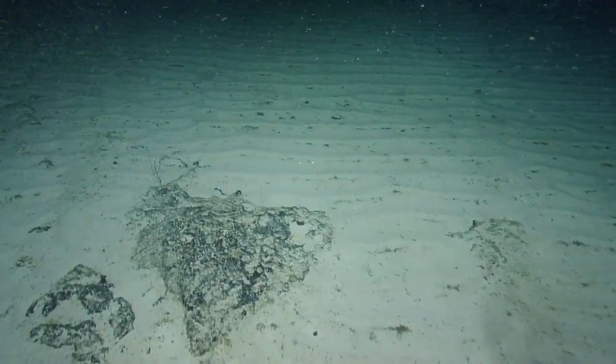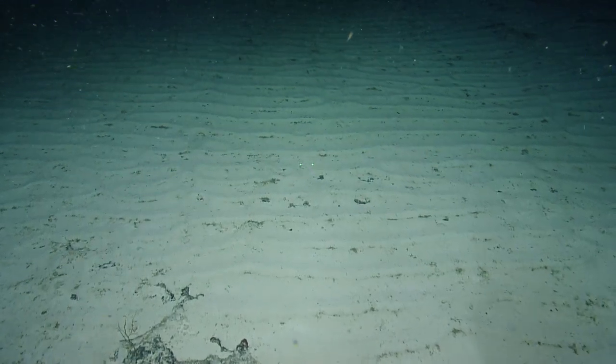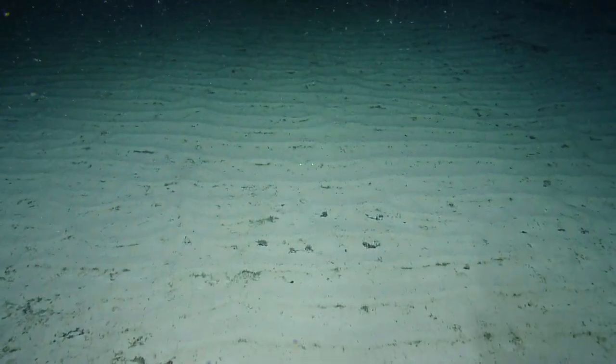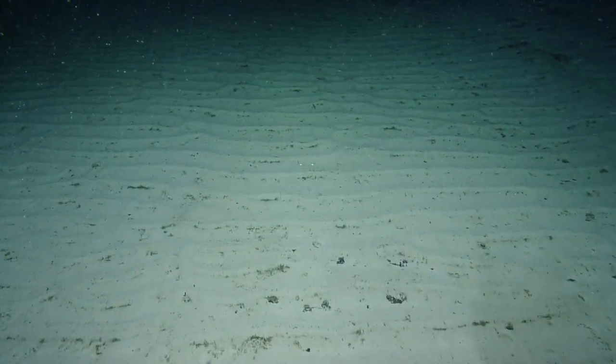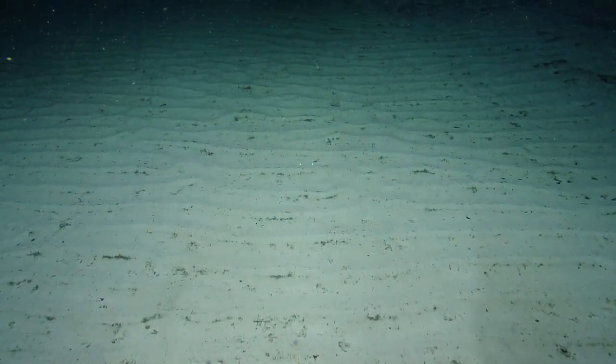Ooh, that rock looked like a shark. Where? Oh, it was a rock? We passed it. Oh, yeah, it was a rock. We're at that part of the watch. Things look like things. We're like looking at clouds.